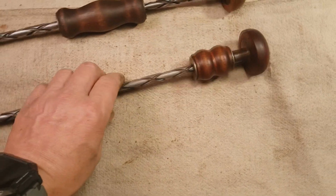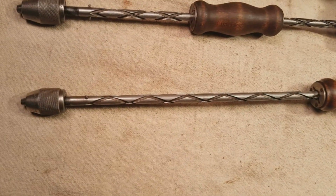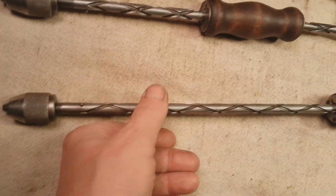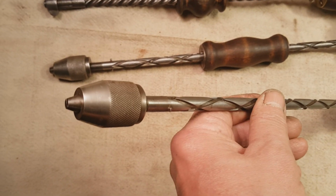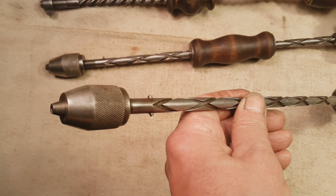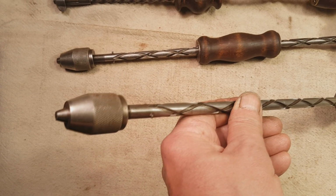And the last one here is a Goodell Pratt. And this has the Herbert Langfair patent 54411, issued August 13, 1895 for this style of chuck. And again, that's one of those patents that maybe not well known, but it is probably one of the most endearing ones considering how many hundreds of thousands of tools were produced using the patent on this chuck.